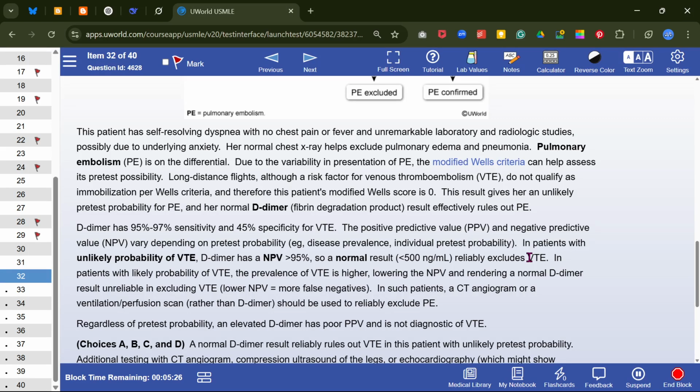Long distance flight, although a risk factor for VTE, venous thromboembolism, does not qualify as immobilization per Wells criteria. Therefore, this patient's modified Wells score is 0. This result gives an unlikely pretest probability for PE, and her normal D-dimer result effectively rules out PE. D-dimer has 95 to 97% sensitivity and 45% specificity for VTE, venous thromboembolism.